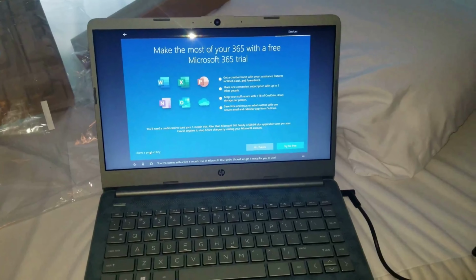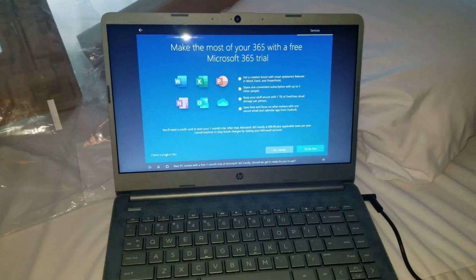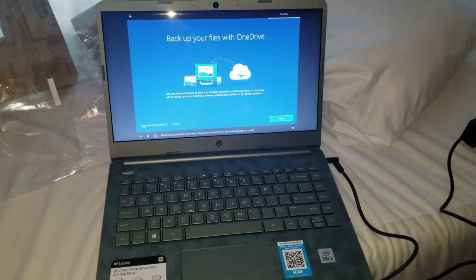Your PC comes with a free 1-month trial of Microsoft 365 Family. Should we get it ready for you to use? Goes to OneDrive for some added peace of mind?